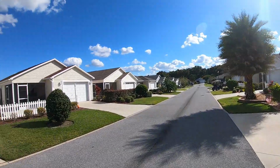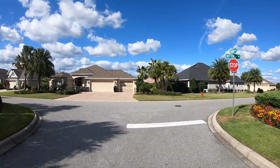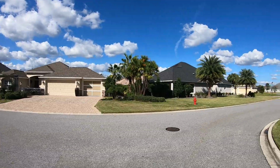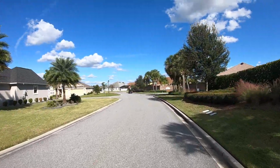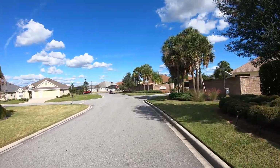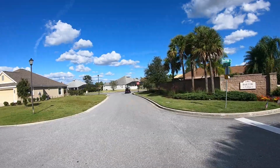Now, on the way home, I forgot to turn the camera back on, so I pulled into this little neighborhood to turn the camera back on. I believe that is the village of Pinellas that I'm in. And we're going to go back out here to Hendry, and we're going to turn right, and we're going to head back to the house.